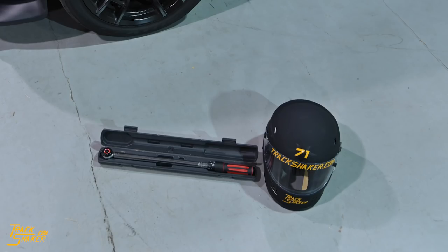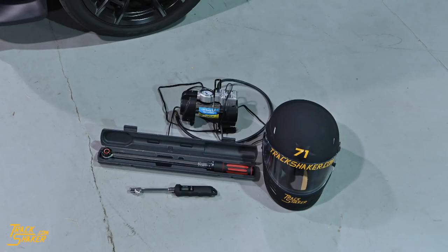Other items that are a must have part of your trackside essentials kit are a torque wrench, a tire pressure gauge, and a portable tire inflator. These are going to be vital tools that you'll use on your car at the track.